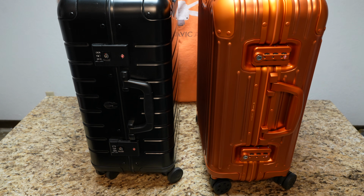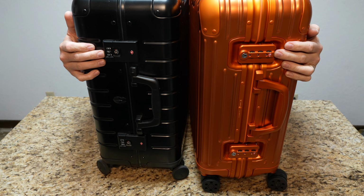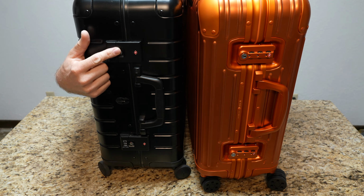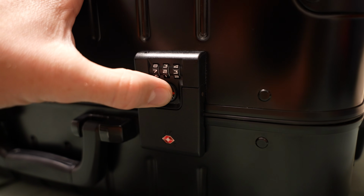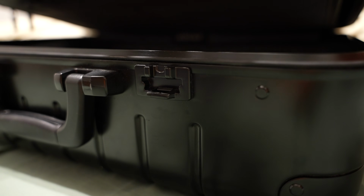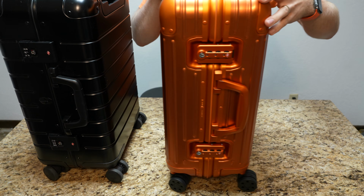So to start, latches. Both of these are very similar in how they latch. However, they're completely different. This one has basically a button on it that you push. Let's see if I can do it from here. All right, and it unlatches it. And you can actually push these, and it is completely unlatched, which I love. Its simplistic nature, right? Quick and simple. Rimowa, a little bit different.